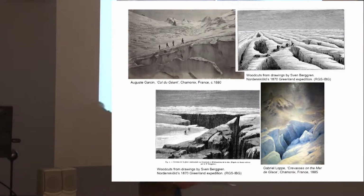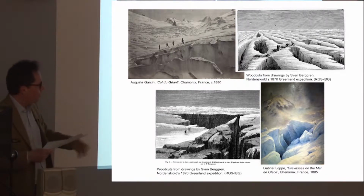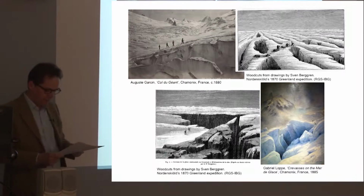So these are the Greenland woodcuts, and these are images from the Alps. It's just to make this comparison that, in fact, the edges of the ice sheet were, in some ways, aesthetically familiar.